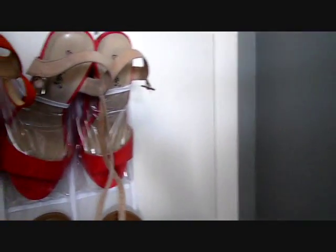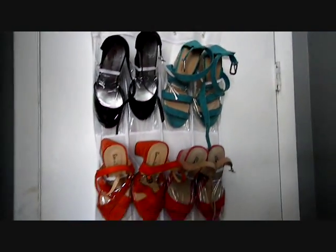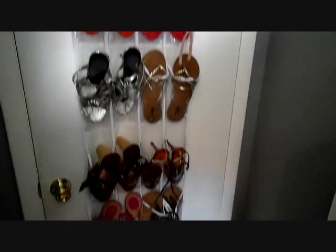Okay, here is my room. This is going to be a room tour. I'm going to try not to make this long, but starting off with my shoes. This is the door into my room.